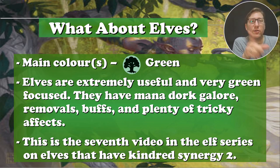What about elves? This is the same almost every time, and we've got, they're green, they have mana dorks, they've got plenty of buffs, removals, recursion, all kinds of tricks. If you're building an elf deck, it's not a one-way street kind of thing. You've got access to just about anything you might need, really. This is the seventh video of the elf series on elves that have kindred synergy, part two, as I said.